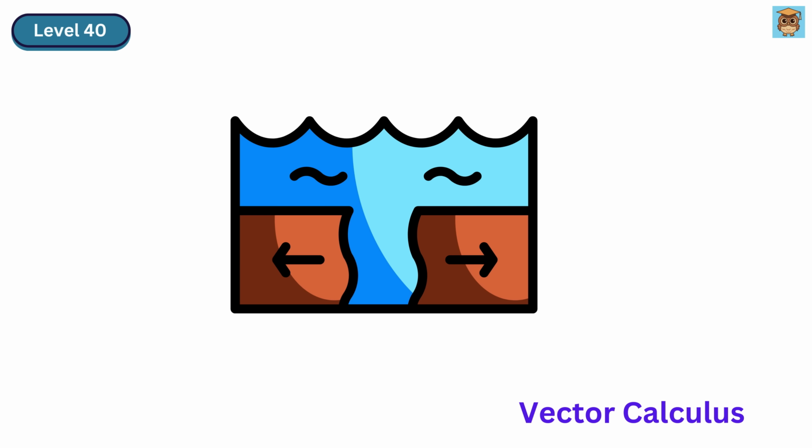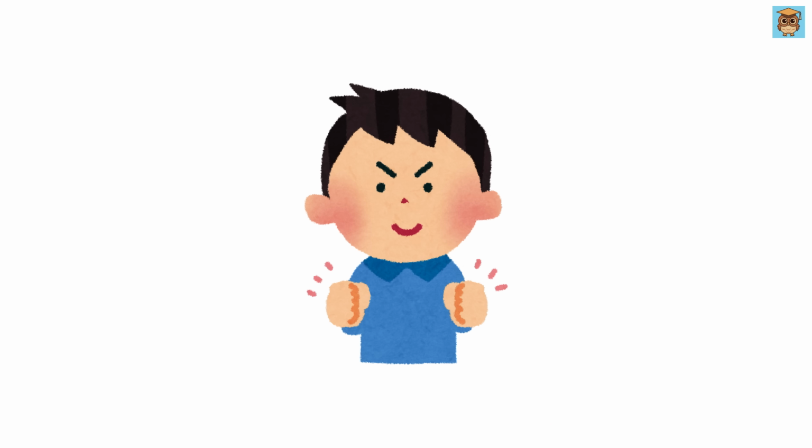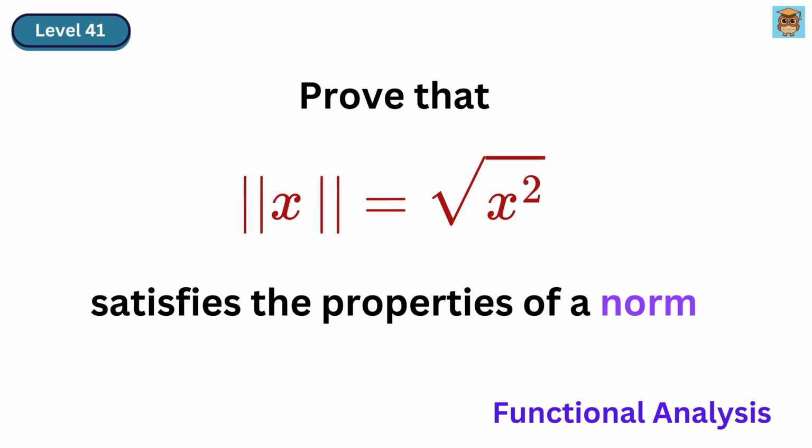Now here comes Level 40. Use the divergence theorem to evaluate this integral. Okay, you still want higher levels? So here comes Level 41. Functional analysis. Prove that this satisfies norm properties.